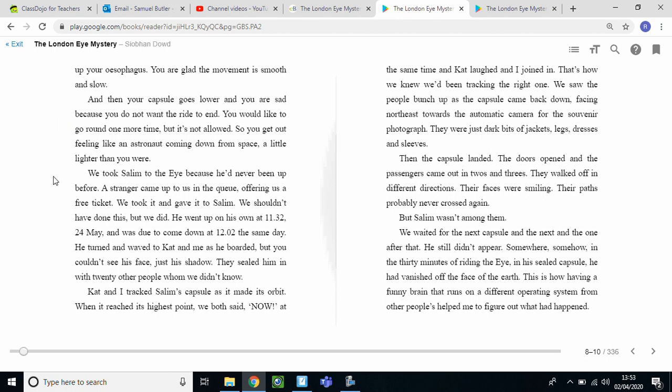We took Salim to the eye because he'd never been up before. A stranger came up to us in the queue, offering us a free ticket. We took it and gave it to Salim. We shouldn't have done this, but we did. He went up on his own at 11:32, the 24th of May, and was due to come down at 12:02 the same day. He turned and waved to Kat and me as he boarded, but you couldn't see his face, just his shadow. They sealed him in with 20 other people whom we didn't know.